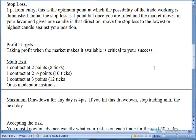Moving on to the profit targets. Taking profit when the market makes it available is critical to your success. Just like the stop loss, we must have a way of taking profits. Now with this exercise, we'll have multiple exits. We take one contract off at 2 points, which equals 8 ticks. We take another contract off at 2.5 points, which is 10 ticks, and one contract off at 3 points, which equals 12 ticks. Or as the moderator instructs.